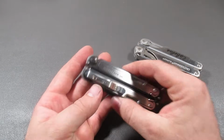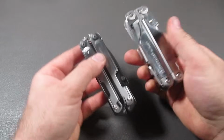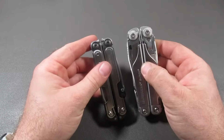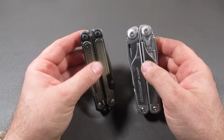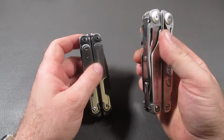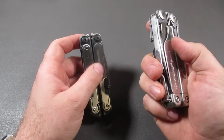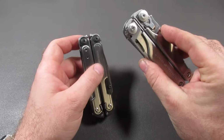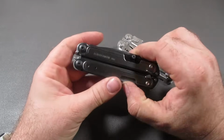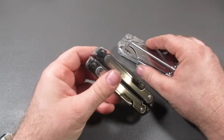Now, one of the other things in the Arc's favor is that it is so much lighter than the Leatherman Surge. So not only is it a little bit smaller, but it is lighter as well. It comes in at 8.6 ounces or 243 grams. Leatherman Surge, again, is very heavy at 12.5 ounces or 354 grams. Again, it's not too heavy to carry, but it is a lot heavier. So some people will say, well, I think I'll go with the Arc. It's new and exciting, and it's a lot lighter.